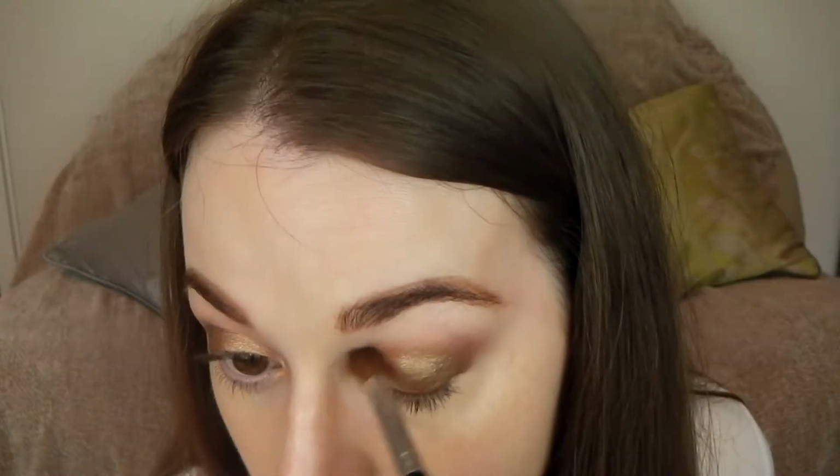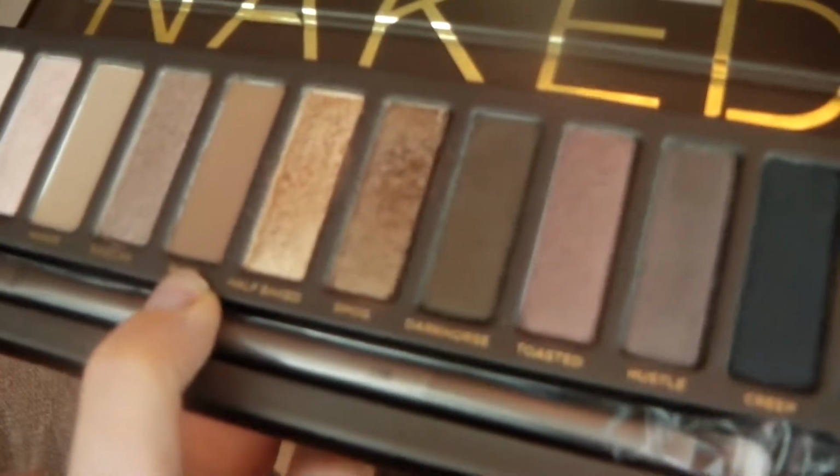And just keep blending and blending until it looks really lovely and smoky. Oh, these colours blend so well. These colours are so gorgeous and just so summery, and I love them so much. I'm then going to take a clean fluffy brush. I'm just going to put a bit of slight definition into the socket line. I'm going to take the matte brown colour. This is Buck. And I'm just going to work that into the socket line just for a little bit of definition with a matte colour.